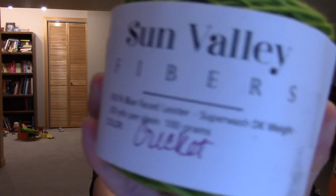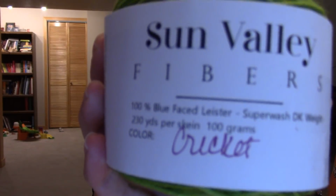Let's see. Next, on the needles. Aside from hibernating projects, I don't have anything on my needles right now. Once Tara's socks were done last night, that was it. That's all of my knitting that I have upstairs. So I've had Gabe's sweater yarn, because I had told the kids that while I was knitting the socks for one, I'd knit the sweater for the other. So I pulled out the Sun Valley Fibers.